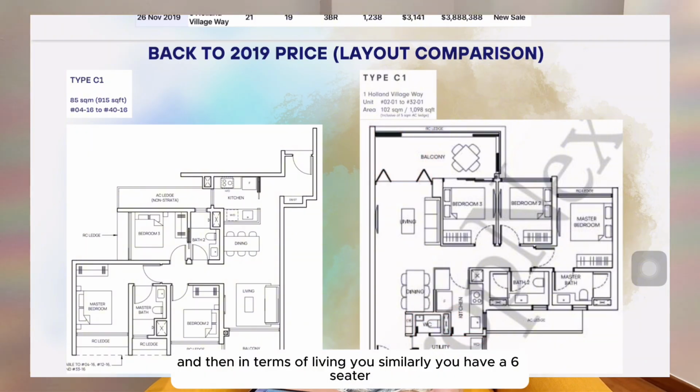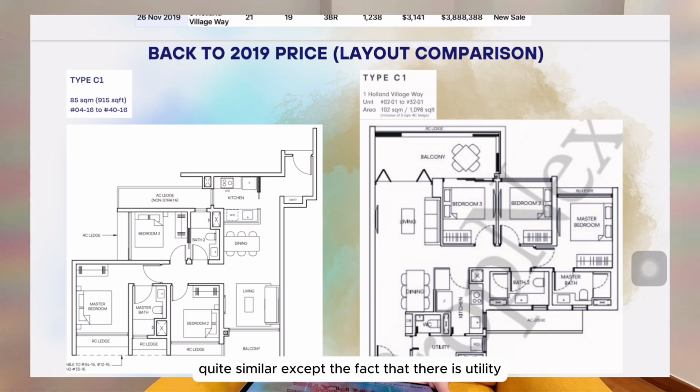And then in terms of living, you have a 6-seater. You also have a 6-seater here, and then of course you have a 3-seater living space as well. Quite similar, except the fact that there is utility, WC, and also a slightly bigger balcony.